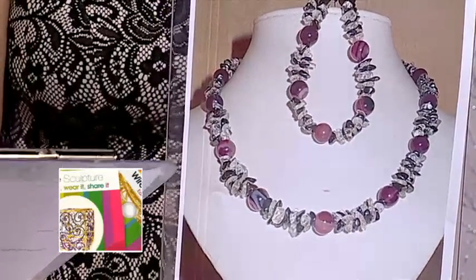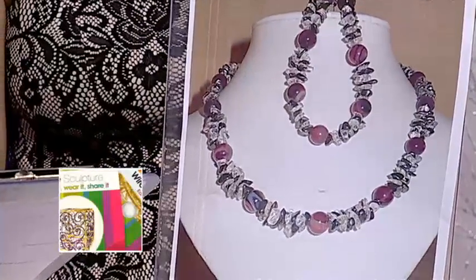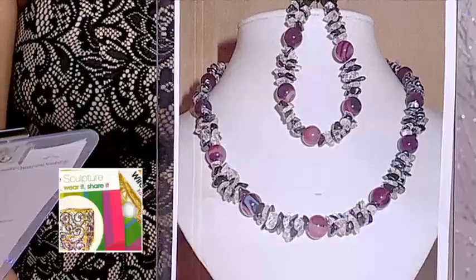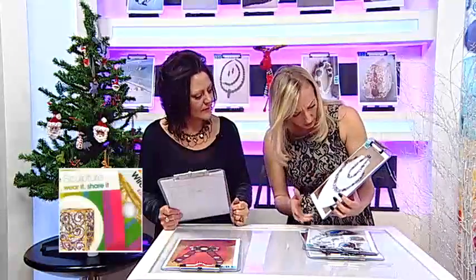Well, welcome, Jean. Big, massive welcome to you. She's made this from white quartz and hematite chips and purple striped agate. I love it. Absolutely think this is gorgeous from Jean. So that's hematite there. Oh, yeah, so it is. Really nice. Oh, look at that centre bead. That is gorgeous.